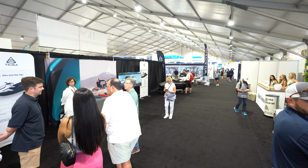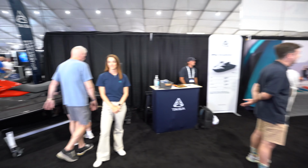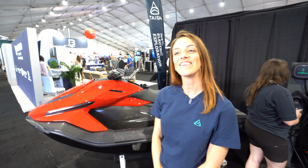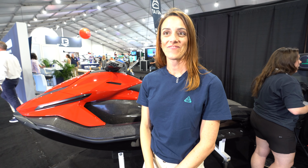Guys, I was running from the heat and I found more heat. I came inside the pavilion, panic, only because I was trying to run away from the 90-degree Fort Lauderdale weather, and then I stumbled across a carbon fiber jet ski. But then it got a little bit more interesting. Why did it get interesting for me?